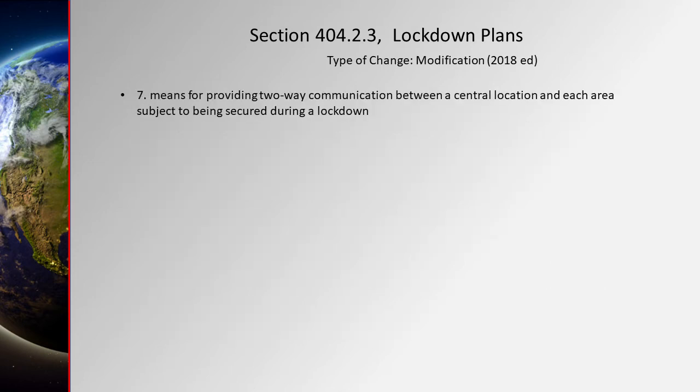Number 7, providing a two-way communication between a central location in each area subject to being secured during a lockdown. So a lot of schools have intercom systems. Others have hardwired phone systems that go between different areas. Some schools may not have that. They may be relying on cell phone communications or radio communications from a central location to, say, each classroom or to the cafeteria or perhaps the coach's office out in the locker room building.